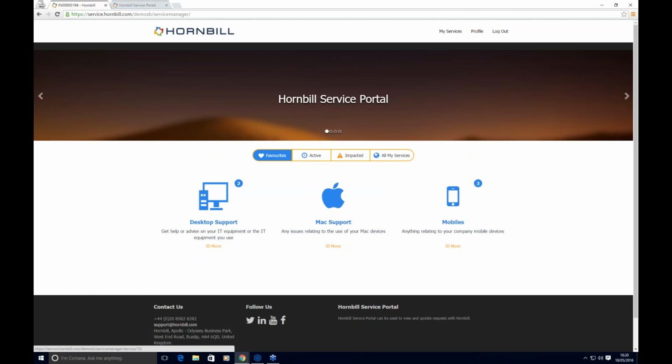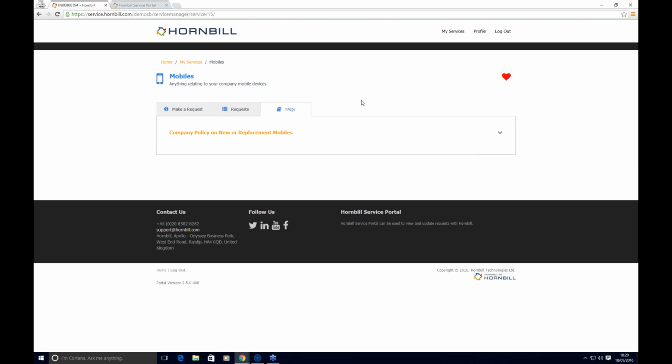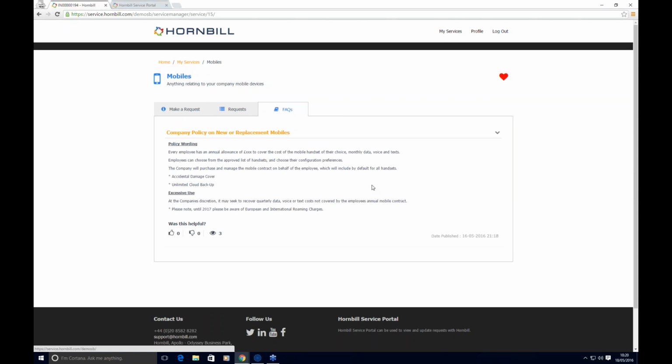Coming back up though and having a look at not just reporting issues or raising incidents, we might also want to use this to provision equipment or onboard new starters or any of those sort of typical service requests that we want to fulfill. So if we have a look at our mobile option on here, again, we'll see that there's no known issues against this service at the moment, but maybe I'm interested in what our corporate policy is regarding mobiles and whether these are provided or what options I have, what are the things I need to be aware of.